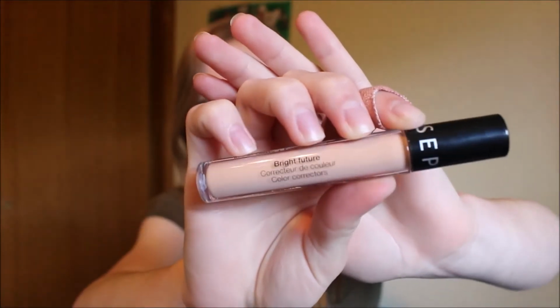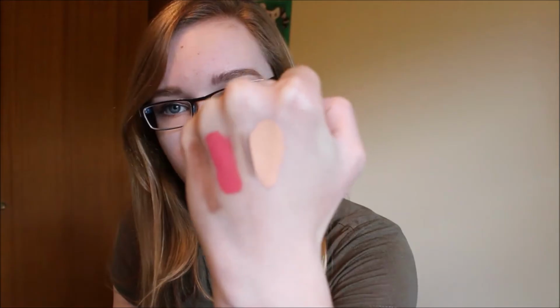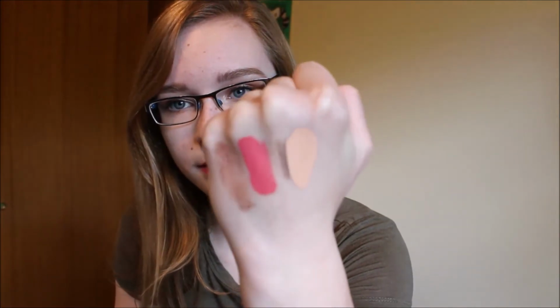I'm also wearing this today just to try it out, and I think it worked pretty good. I got this in the shade Peach Light. So it's just going to correct dark circles under your eyes. So there's the shade of the concealer. They have a whole range of these. They have a more pink one, a green one.